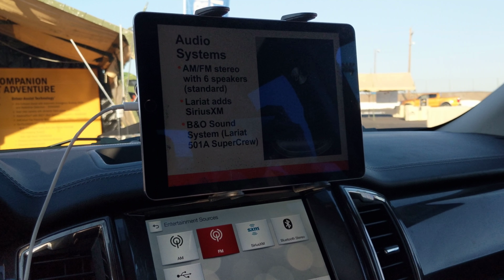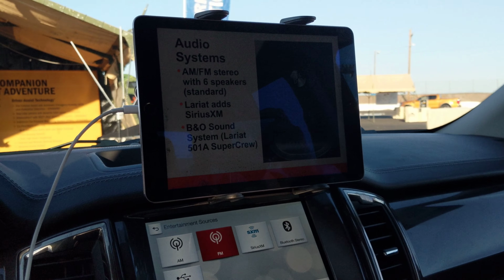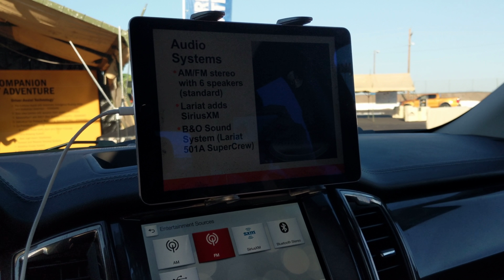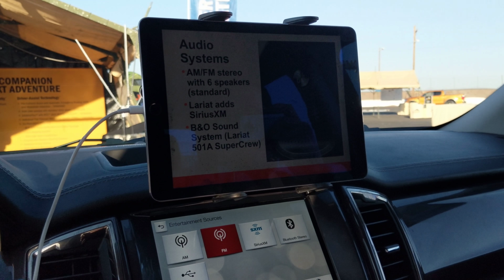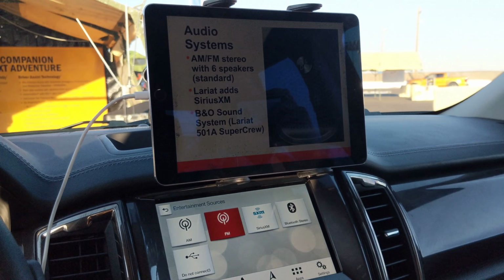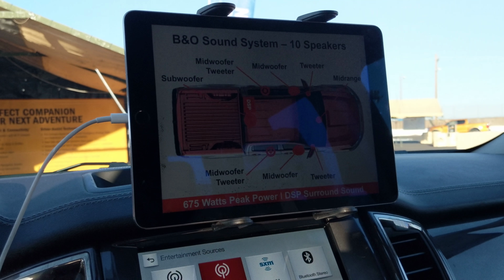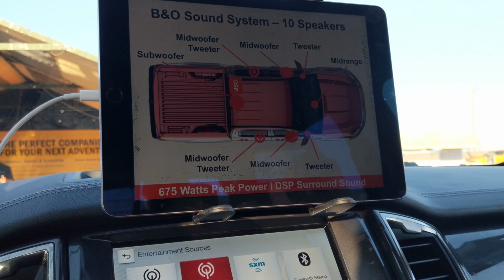Audio systems, of course, you want a good sound system in there. Ranger comes standard with 6 speakers, AM, FM stereo. If you guys are in Lariat, 501A, you have Bang & Olufsen, the sound system from them. It's 10 speakers, 675 watts of power, but it's much less about the power and blowing the doors off the truck and much more about the clarity and detail of the music.